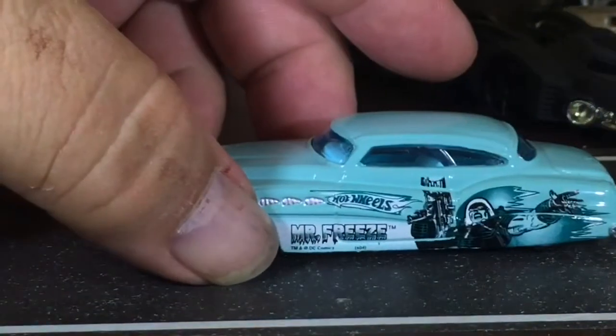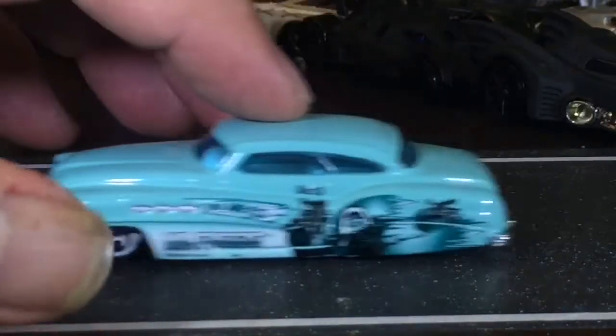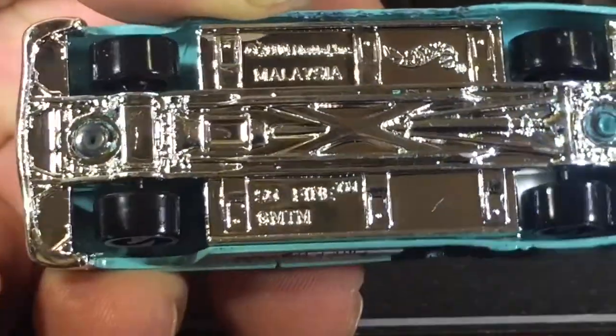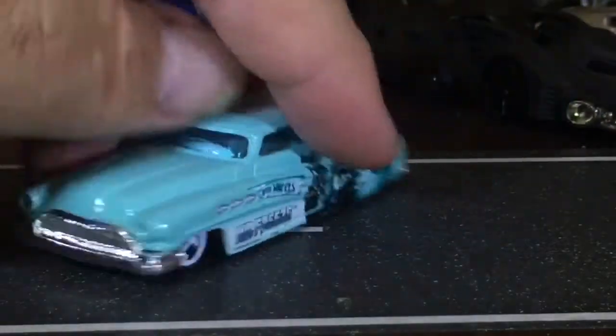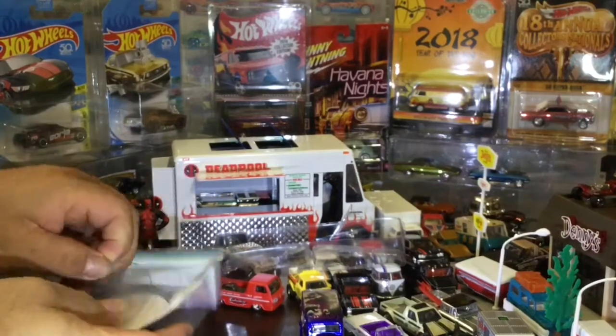Now, why does Mr. Freeze get a pretty cool old car? What kind of car is that, anyways? I think it's a Mercury. A '49 Mercury. Too much glare, I think, because it's reflective. What is it? Oh, it's a Malaysia. Okay. That's where that other Batmobile came from. Yeah, that's where the other one came from. I gotta grab the sticker from this one.